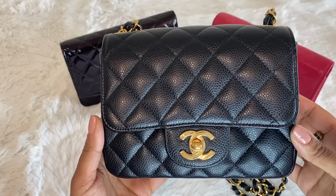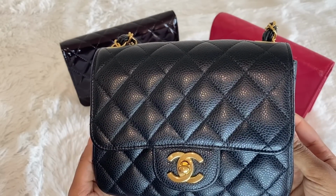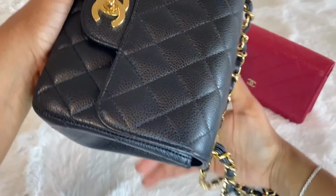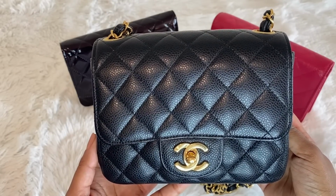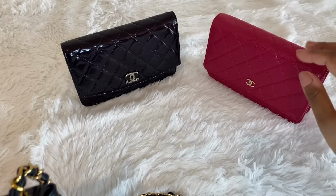But overall, it does look very good with casual outfits, especially jeans, t-shirts, leather jackets, and casual dresses. In my opinion, this looks better worn as a single chain shoulder bag, because it just looks more seamless, especially on me, as opposed to a crossbody. I do like to wear the WOC as a crossbody more often.